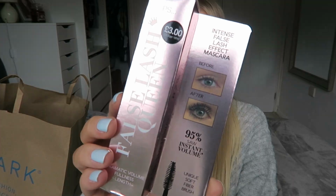I have just a few more bits in here. Next up I have a mascara, and obviously by the packaging it looks a lot like the Too Faced mascara. I think this is meant to be a dupe of that. So this is Primark's version of that, and this one costs £3, so quite a big difference in price from the Too Faced one to this one. I think that one is originally about £20. I have actually tried the Too Faced mascara, so I'm interested to see how this one compares, especially in terms of the price, because that is quite a big difference in price.